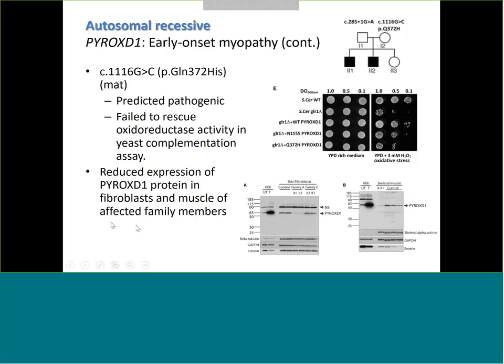So overall, I guess in a way, this is a similar situation to the level of the PDE10A in the basal ganglia. Here you have reduction of the protein in the skeletal muscle, and in this case, I would have counted this towards the variants, I think. So you're just seeing reduced expression of the protein.